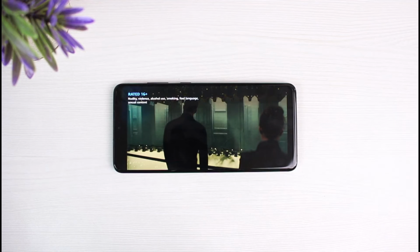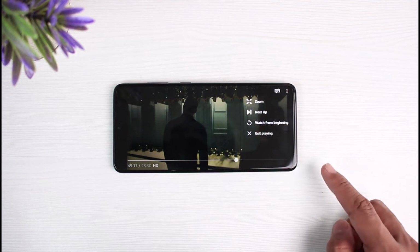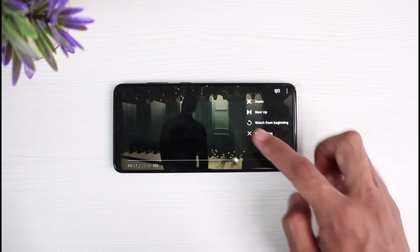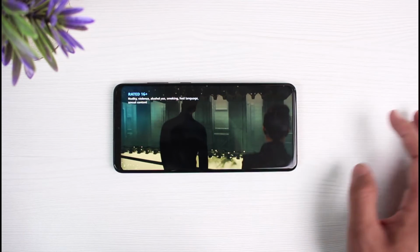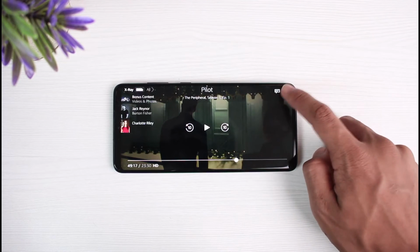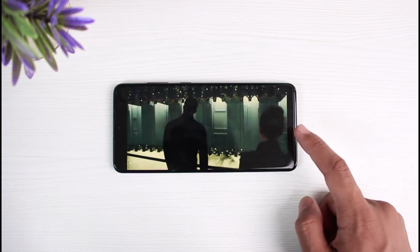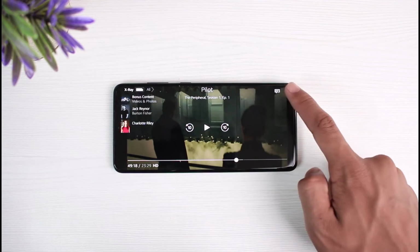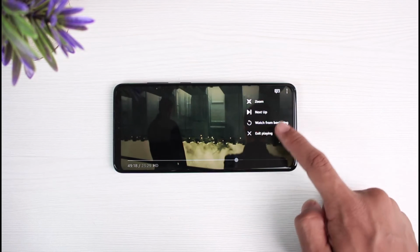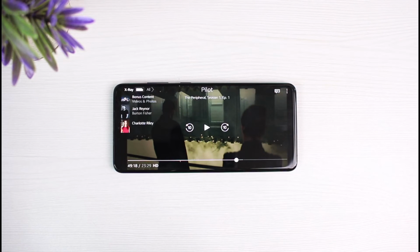In order to fill the screen, just tap on the three dots on the top right corner and then select this button which says zoom. Once you tap on the zoom button, you can see that we have successfully zoomed to the fullest screen available. Once again, you can zoom out and it will shrink back to its original version. But when you select zoom, it will zoom itself. And this is how you can fix it if Prime Video is not filling the screen.